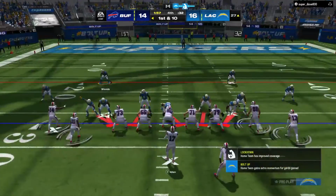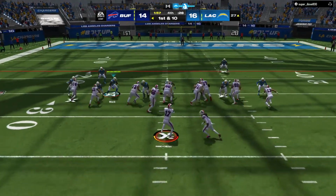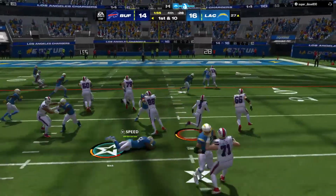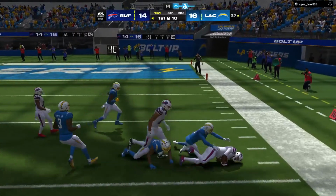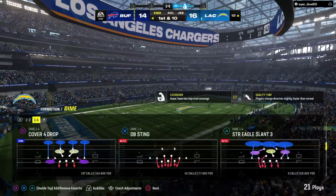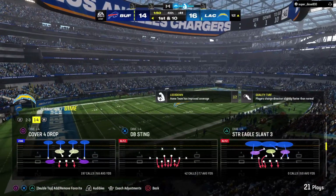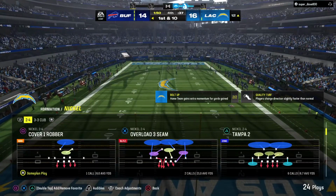Here's 1st down. Allen back to the ground. This time Cook. And some determined running there as he'll pick his way down to the 12-yard line. And now we're going to get a timeout defensively. So another stop. 1:50 left in the football game.